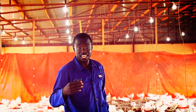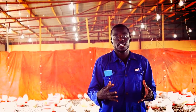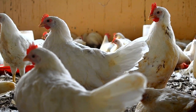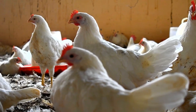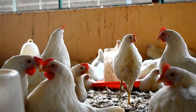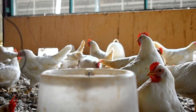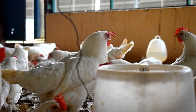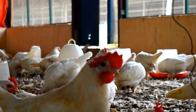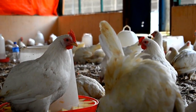Number 2, weight. Always weigh the chicken every week. Do an average and get a weekly weight. When you get the weight of the birds, you go back to the manual, or rather you refer to the universal manual for that breed and see what is the weight that you've been given according to the age that your chickens are in. When you see that the weight you've gotten is positive or negative 5 percent of the manual one, then know that you are doing the right thing.